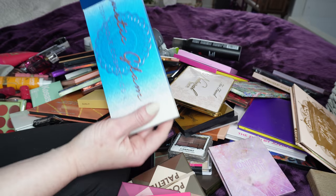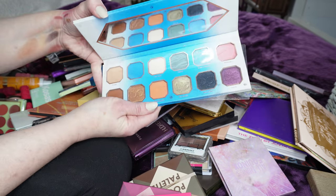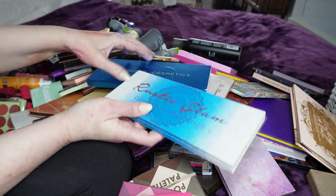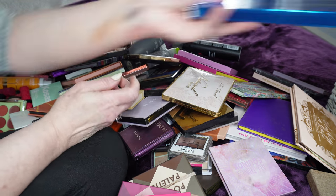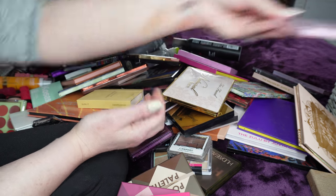From Dominique Cosmetics, I loved this Rustic Glam palette when I had it, but you can't buy it anymore, so I can't show it to you guys, and I have plenty of other colors to show you guys in tutorials, so that one's going. All Things Equinox from ColourPop, you can't get that one anymore either.